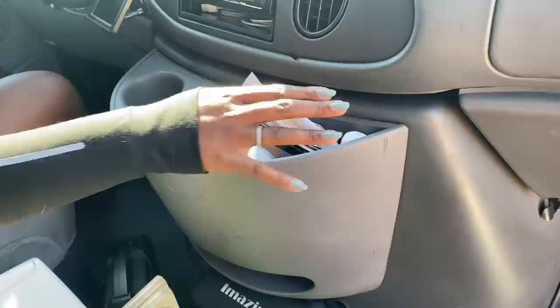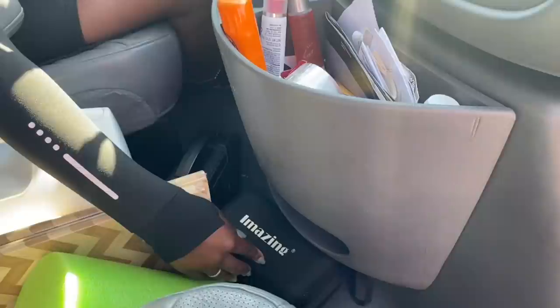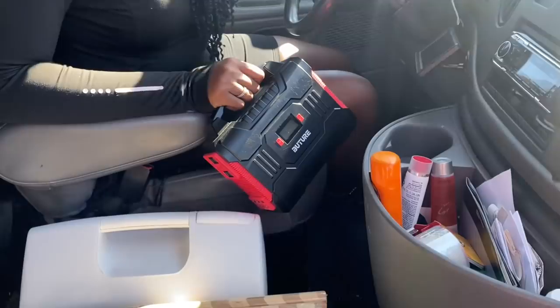Down here we have our jump starter. We found this on Amazon. We'll try to link it. I think the last time we looked for it, it wasn't there, so hopefully we can find one to suggest to you guys. Over here is our power station. This we got when we did our soft build because we didn't have our solar set up yet, and it was everything we needed.